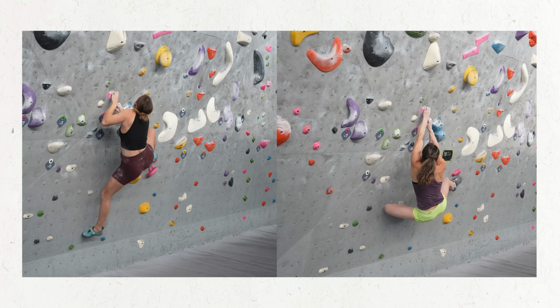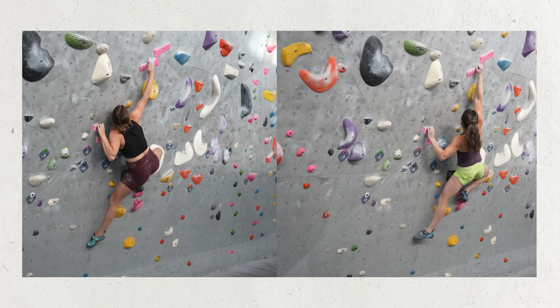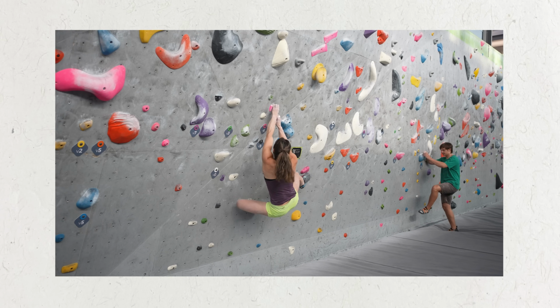Exactly. So she basically is right under the holds. She brings her foot high, so immediately you think, well, that's pushed your bum away from the wall, but you're in this transitional position where she's smearing, so she can actually get some contact with her foot, and then you'll see her hips do this little sag and then fire up.